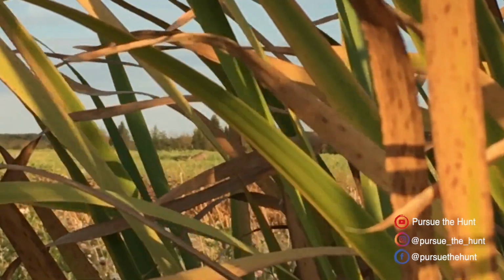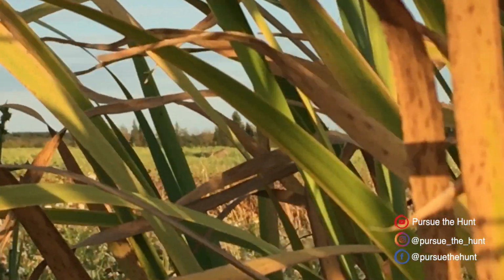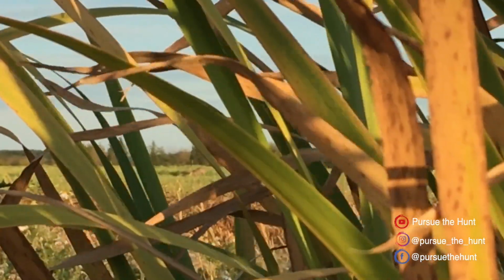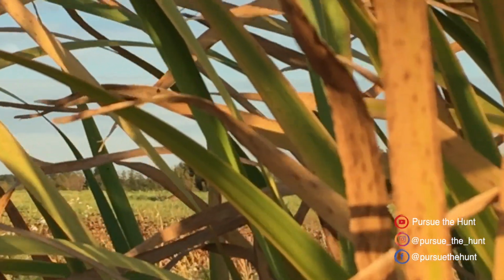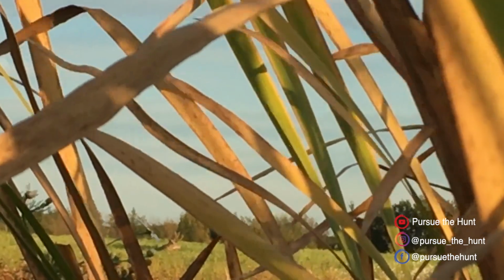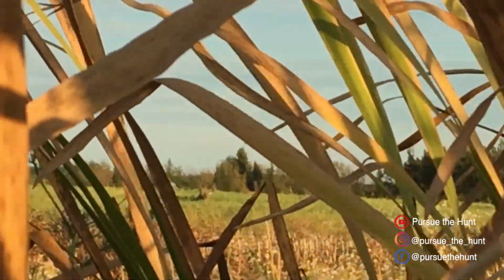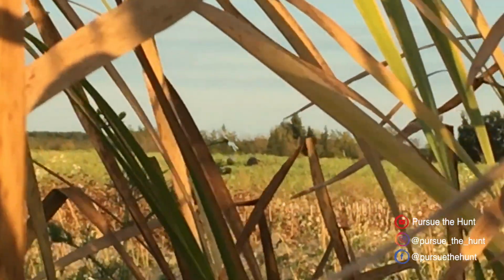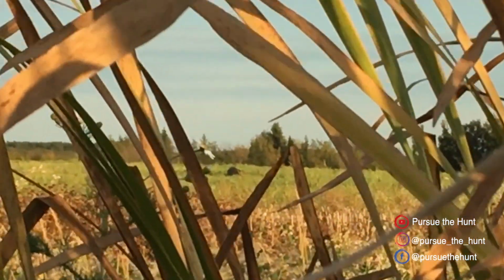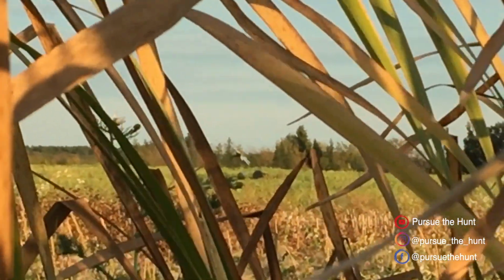Sure enough, it was about an hour and three-quarters to two hours later when he actually got out of bed, and he started meandering to the low spot where I was. He zigzagged away a little bit and started moving back in, and he took probably another 45 minutes to feed into me. By this time the sun is starting to get a little bit lower.